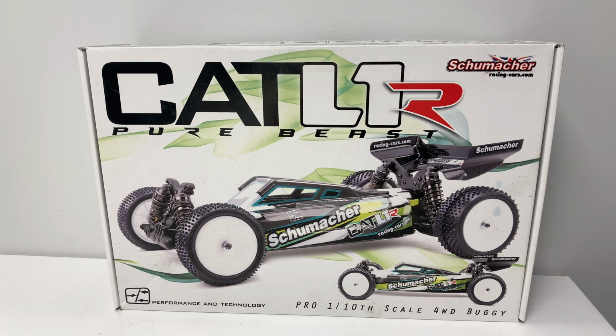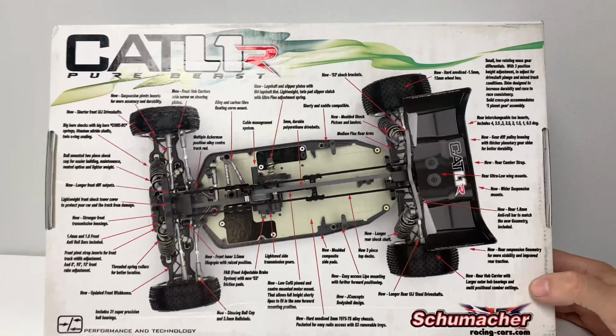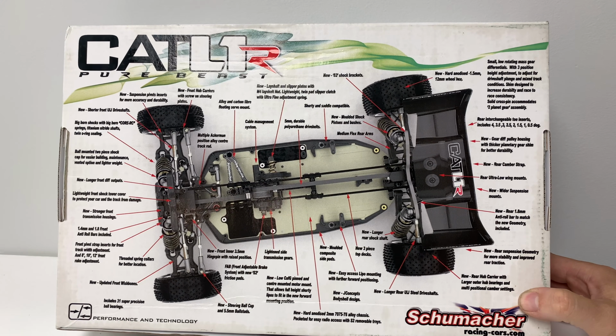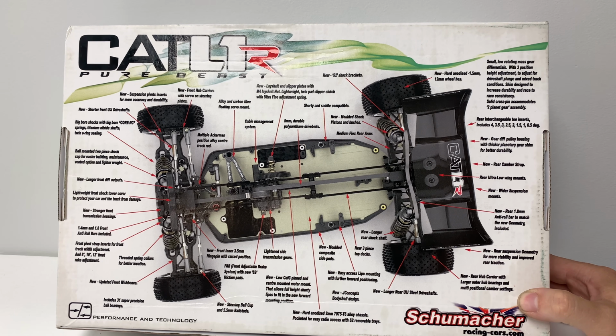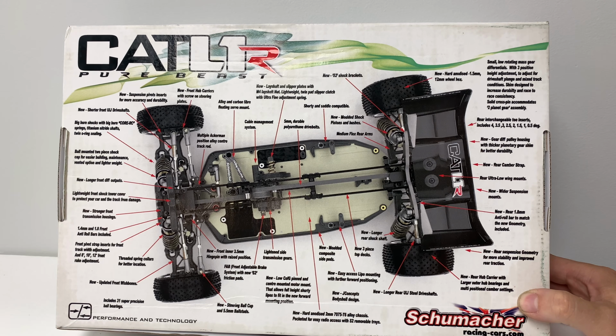So let's bring a camera over and we'll have a look at this thing. Right, quick close-up of the box. Schumacher Cat L1R. Pure beast. That's a bold statement. Performance and technology. Pro 1/10 scale four-wheel drive buggy. I like that box art they've done. I'm guessing you'll get some basic Schumacher stickers in there, but that'd be quite nice to replicate. And then we have that, which obviously I'm not going to go through because that'll take forever. But if you're interested, you could pause it and see everything. It's got a lot of information going on there.